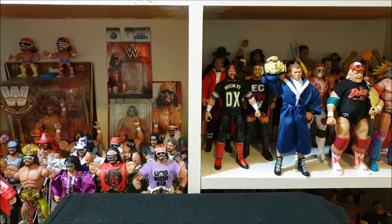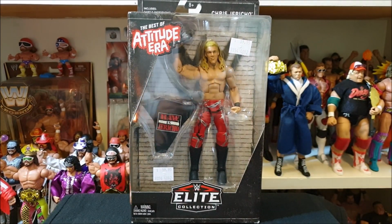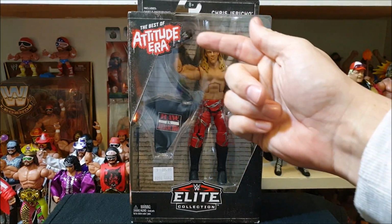Now moving forward onto this line here, which I honestly have to say is my favorite line that Mattel have produced, but unfortunately I believe there's only 4 figures that have been made in this line, and that is the Best of the Attitude Era Elites. Here we have Chris Jericho. He comes with that Raw is Jericho cloth shirt, absolutely amazing, and of course the microphone, as you can just see right there.